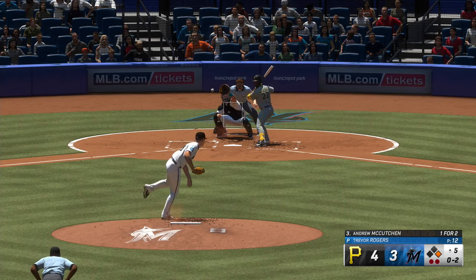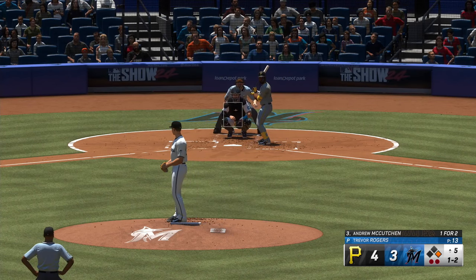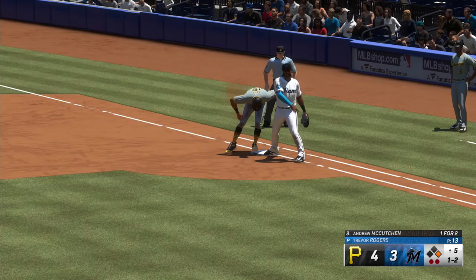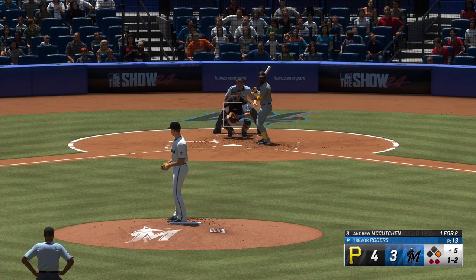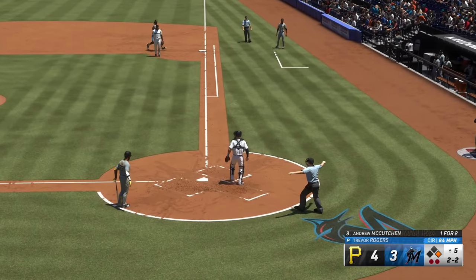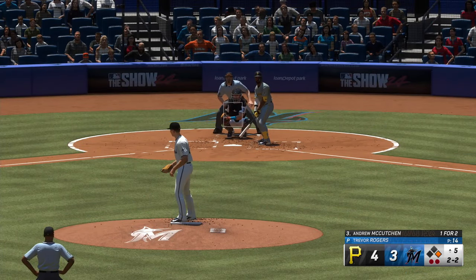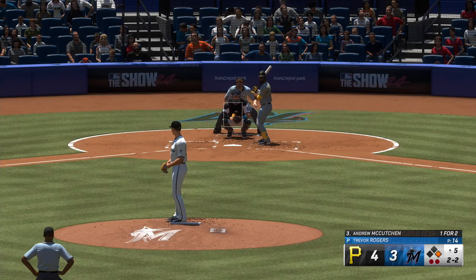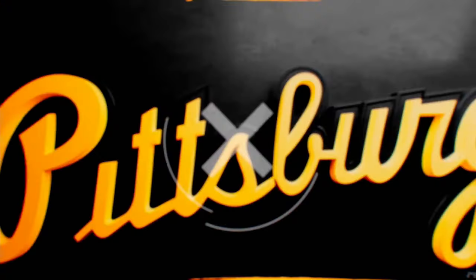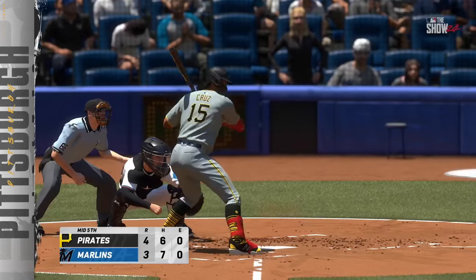Two outs, one ball, two strikes. Step off, throw to first, and he just got his hand in there. Pitch, 2-2. In the dirt, but kept close. Nice job behind the plate there. The pitch. Got it, that's the third out. But two runs for him, and they jump ahead. Home half of the fifth coming up. It's the Pirates 4 and the Marlins 3.